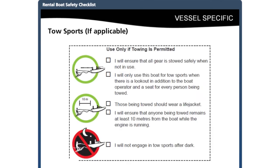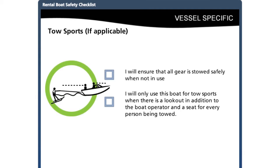You will note this section is surrounded by a border on the checklist. If you do not allow tow sports, simply mark an X through this section. Tow sports like water skiing and tubing are a lot of fun, but require caution to avoid injuries. As the rental agency, you can determine whether or not to allow tow sports. If you do permit tow sports, then here is the information you need to review with your customers.